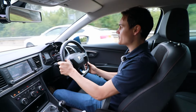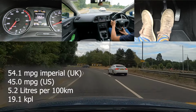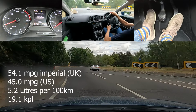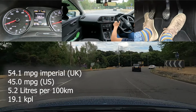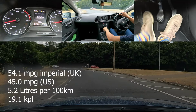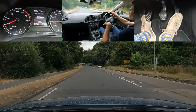There's a bit of 40 in there as well as before, and actually my economy's gone up to 54. I think it was because of the stretch of 40 mile per hour. But I was quite surprised actually. I thought going 70 or close to 70 would have brought that down. I was doing between 65 and 70 through most of the bit where I was allowed to do 70, but that's similar to last time.